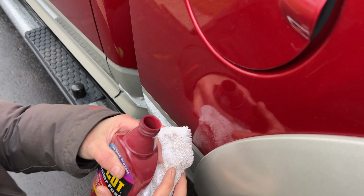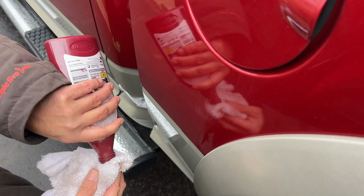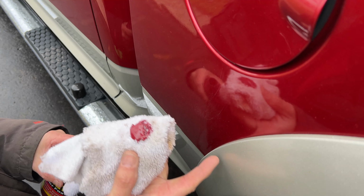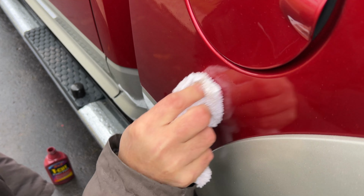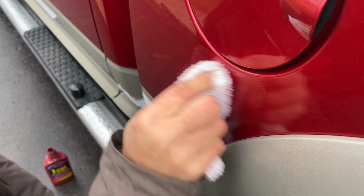Oh, important point to note, because this has got pigment, I'll show you. Do not put that anywhere near a silvery sort of surface. It'd be really hard to get it off. You have been warned. It'd be really embarrassing if I get it in the silver paint now, eh?